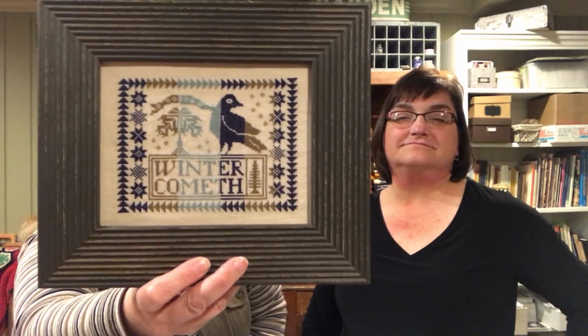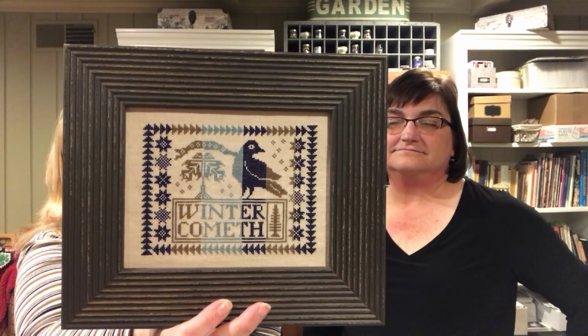And this is Winter Cometh, inspired by antique wool coverlets. I have to say that I love this piece. I even started to stitch it, and I got at least to about right here. I knew the colors were where I wanted them, and then I had to hand it off to my sister. I stitched this on 40 count, a lakeside linen, and you can always do it on a larger count. It's just going to be a little bit bigger, but it's a nice manageable size. Here comes winter, which we experienced today. So those are available.